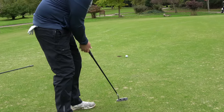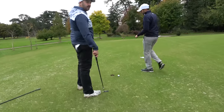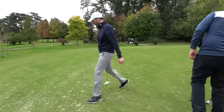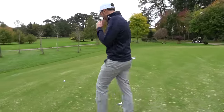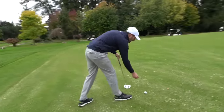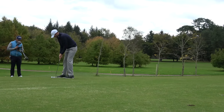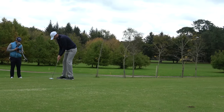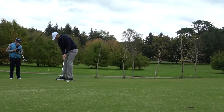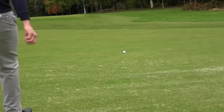Doesn't want to come back, does it? No. Does not want to come back from there. If it had, it wouldn't have got there. No, true story. Paul, up the hill for his birdie and a half with me and a win over James. Aiming pretty much just outside the left, I think. Come on round, come on round.